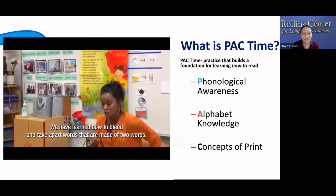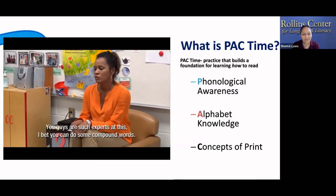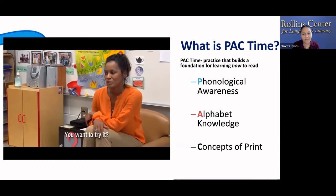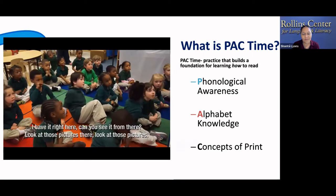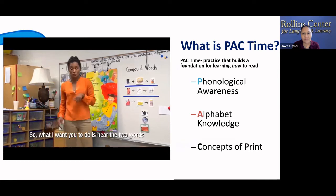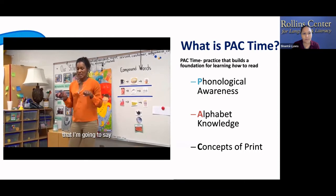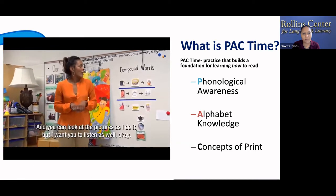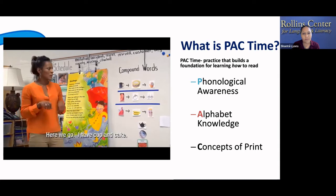We have learned how to blend and take apart words that are made of two words. And you know what? You guys are such experts at this. I bet you can do some compound words. You want to try it? Yeah. Cool. Okay. Oh, I have it right here. Can you see it from there? Look at those pictures there. Look at this picture. So what I want you to do is hear the two words that I'm going to say, and we're going to blend those words to make compound words, okay? Are you ready? And you can look at the pictures as I do it, but I want you to listen as well, okay? Here we go.